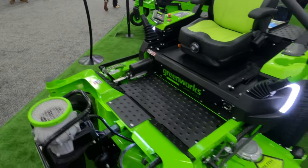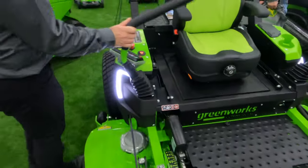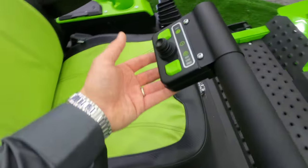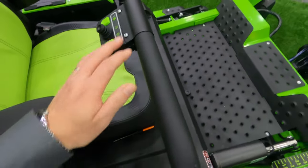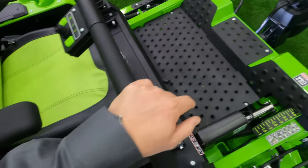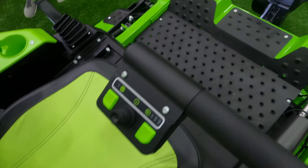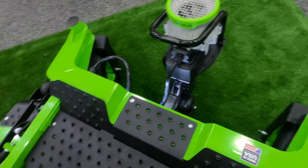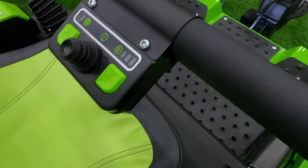All of the front attached accessories are controlled from this control box that sits right on the bar. So a little joystick here. This will connect through Bluetooth to the blower, and you can control the direction, speed, and everything from there. And this is actually going to be a universal box, so any and all attachments will be controlled right from the fingertips of your controls.